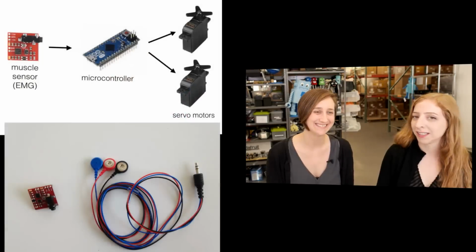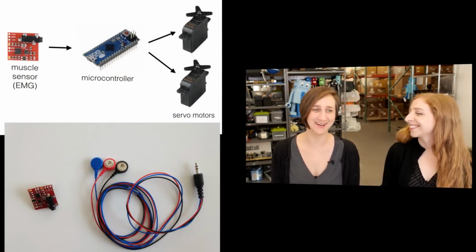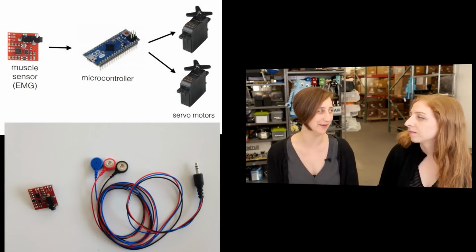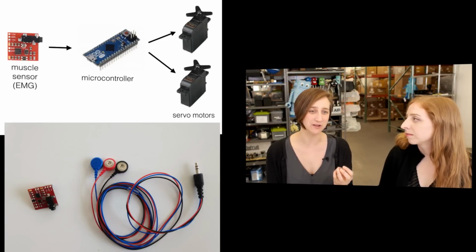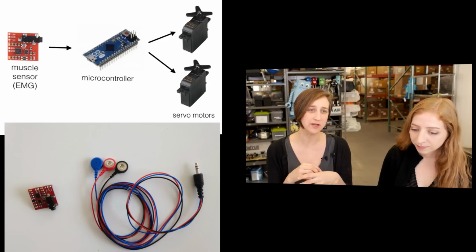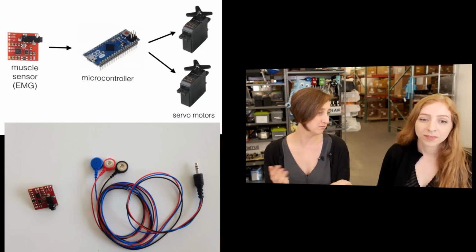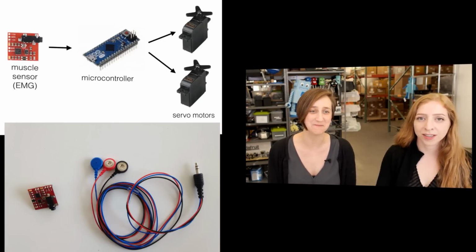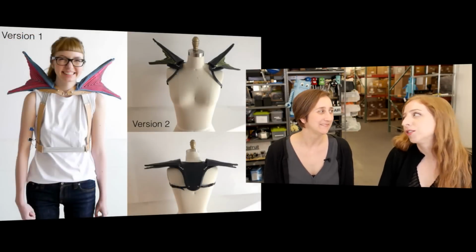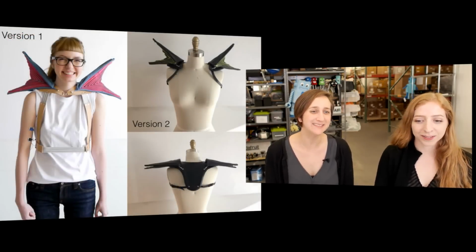So how does it work? It works as follows. It uses a muscle sensor, EMG, which we'll talk about in a little bit. It takes those sensor values, looking at the electrical activity of your muscles, reads it with a microcontroller, and then controls a pair of servos. Sounds simple. Simple input, simple output. Yeah, sure, but with really sophisticated, thoughtful execution and a lot of testing.